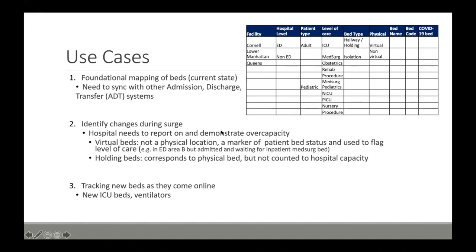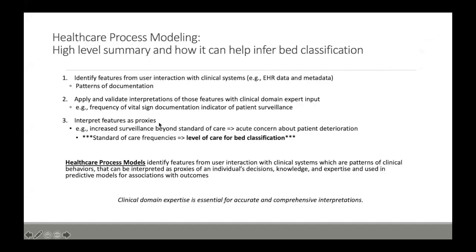The second use case is identifying the changes during the surge. So identifying beds that have been moved from one type of bed to another type of bed. One example is that right now we have surgical suites where they're no longer doing surgery, and they've actually moved beds into the surgical rooms and are using those. And then finally, to track new beds as they come online, and also ventilators.